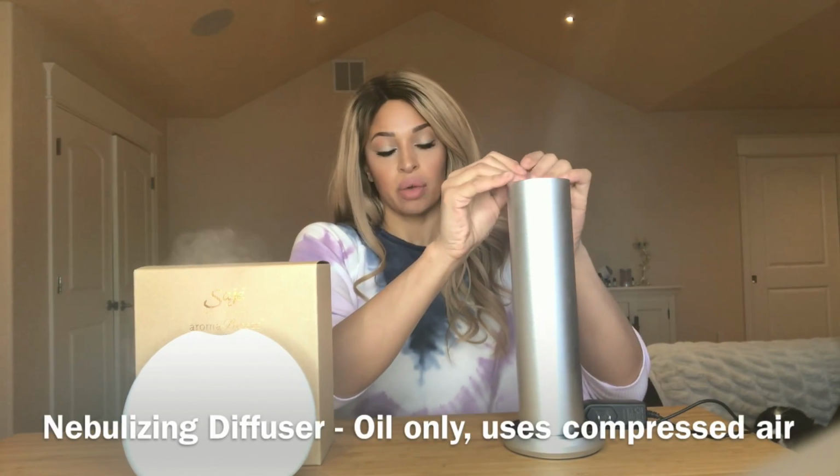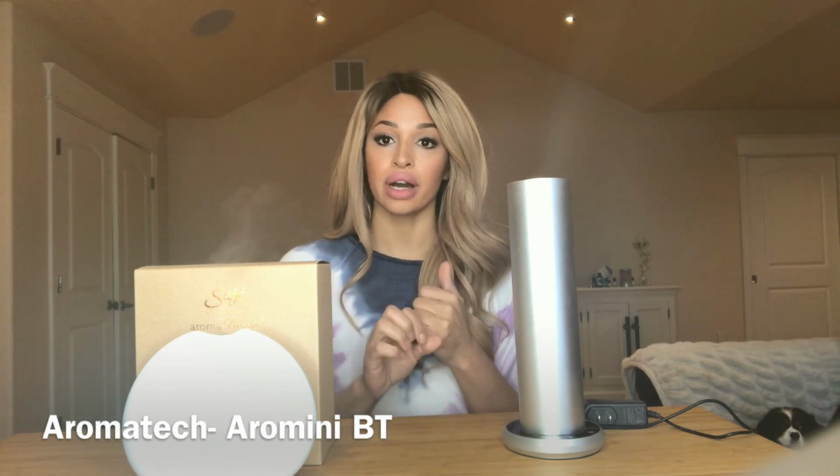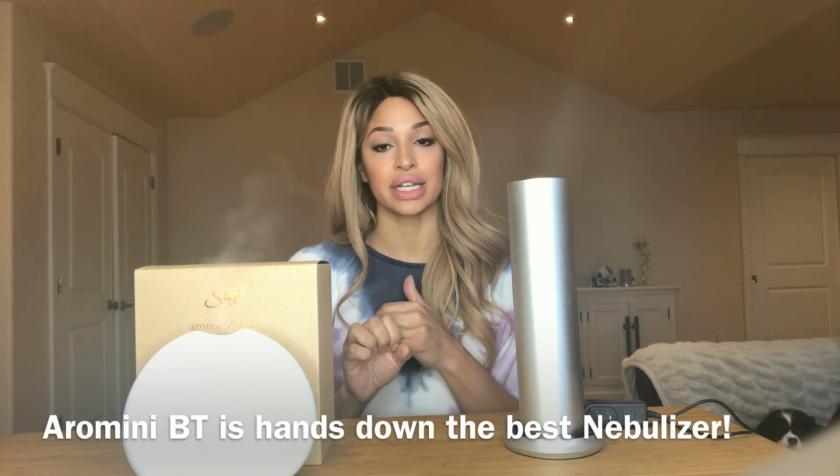So I'm going to first break down what the difference is between a nebulizing diffuser and an ultrasonic water diffuser. The first difference is, with a nebulizing diffuser, you're putting essential oils in the air straight. There's no water added. And the other really cool thing about a nebulizing diffuser is you are not getting air exposed to your oil. Let me show you how.